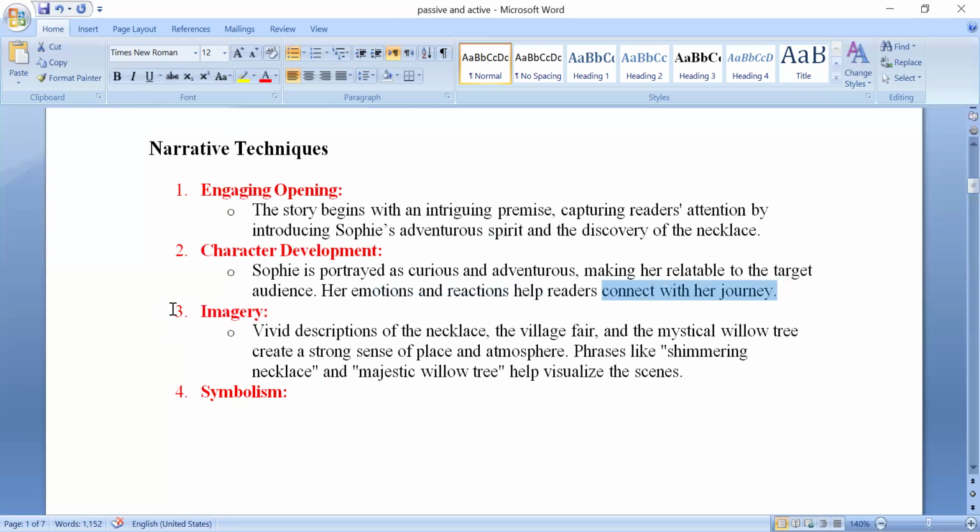Thank you. Muhammad, complete reading here. Imagery. Vivid description of the necklace, the village fair, and the mystical willow tree create a strong sense of place and atmosphere. Phrases like shimmering necklace and majestic willow tree help visualize the scenes. Thank you.